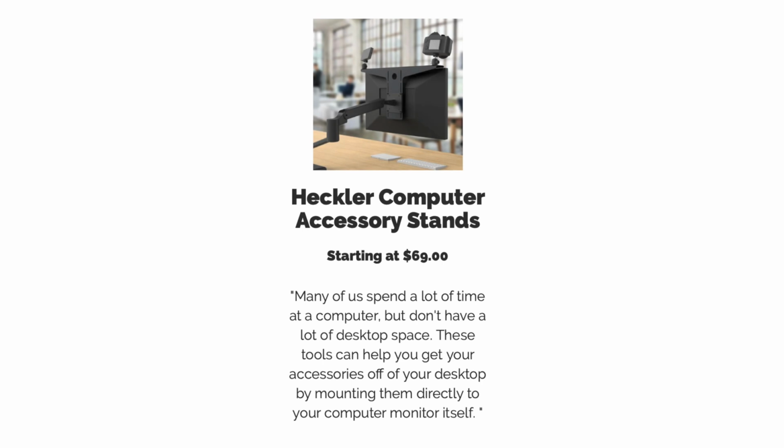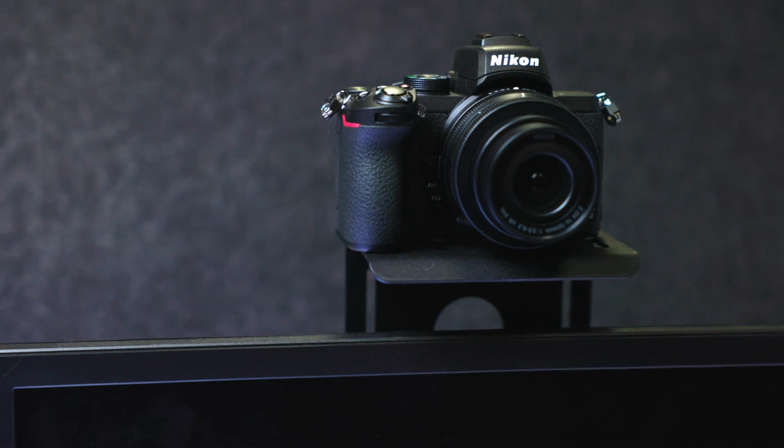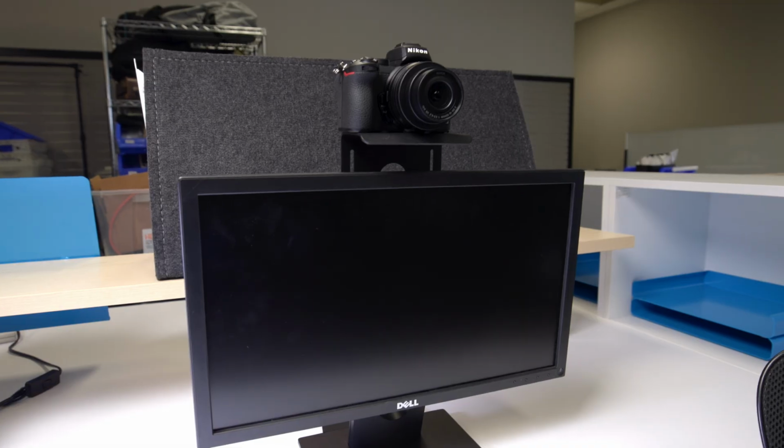So now that you've got your camera, your lighting, and your microphone, the last thing you want is to have a cluttered workspace. This Heckler computer accessory stand will help you keep a clean, organized, and usable workspace. All right, those are our top 4 tips for improving your at-home workspace.